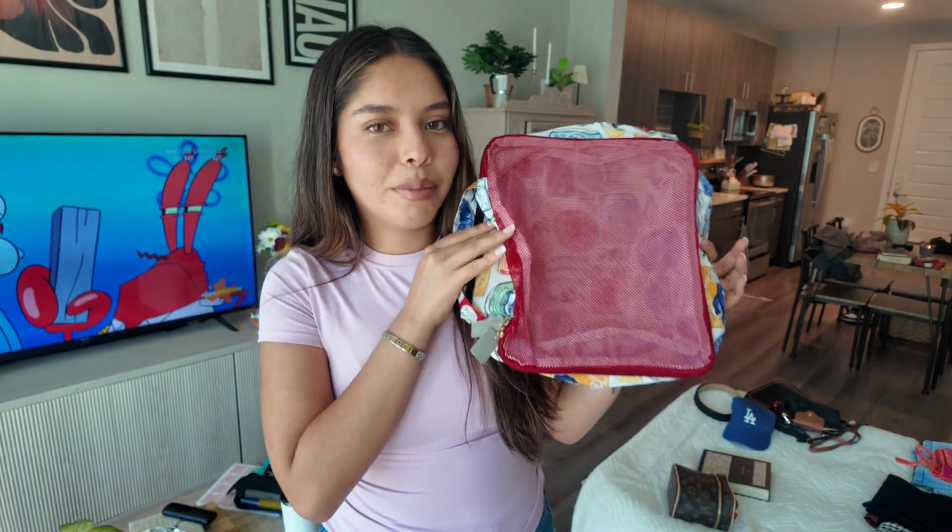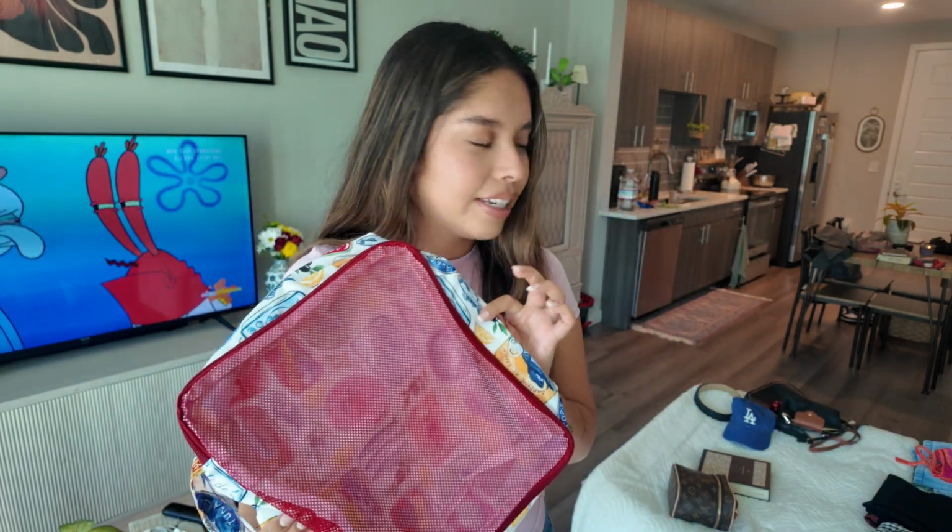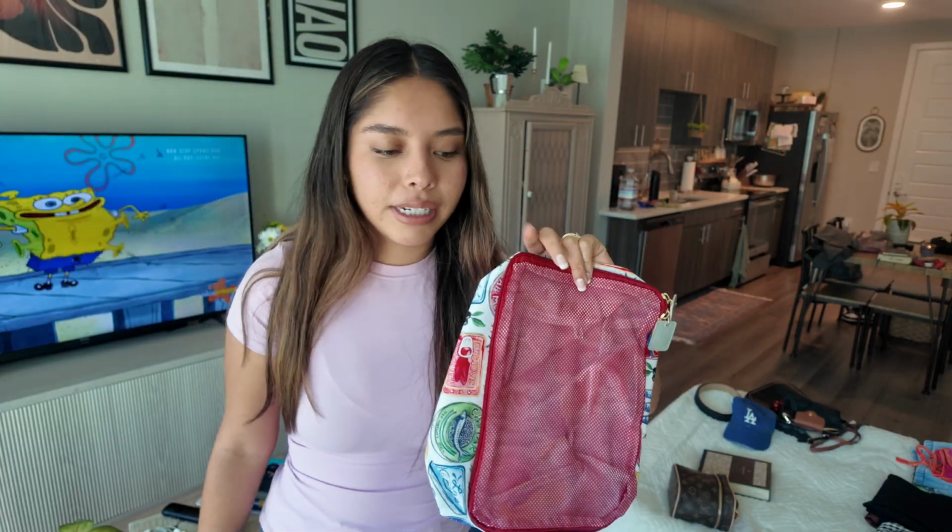So in this medium one, I'm going to try to fit all of my clothes. Let's see if that's even possible. And in the small one, I'm going to pack my intimates, pajamas, and a swimsuit, because I'm going to California. Why wouldn't I go to the beach, you know? Yeah, that's what we're going to do. I'm being hopeful here, so let's see what we can do.